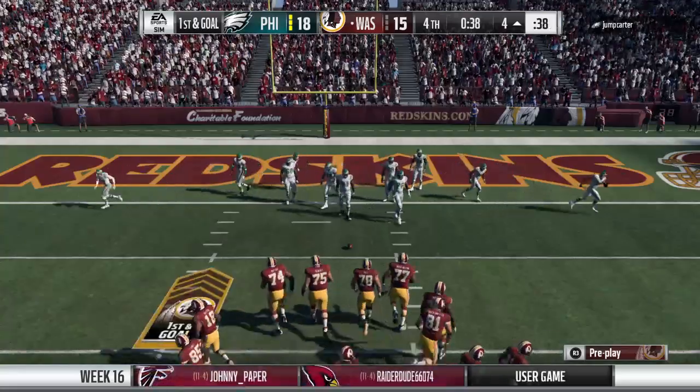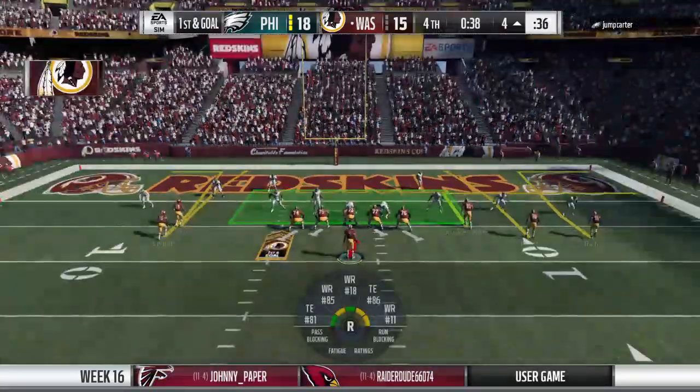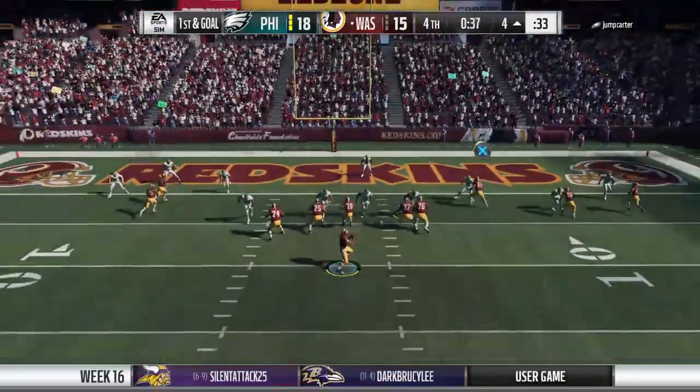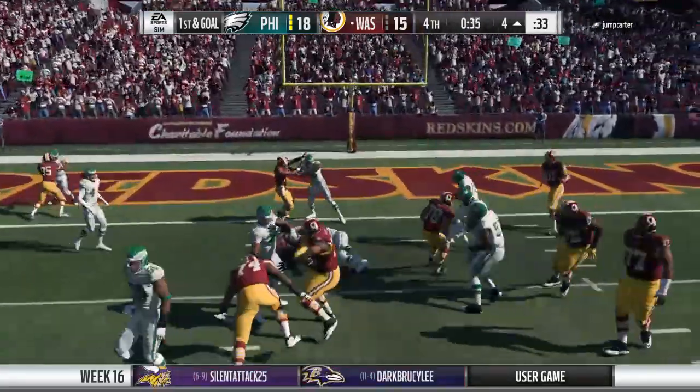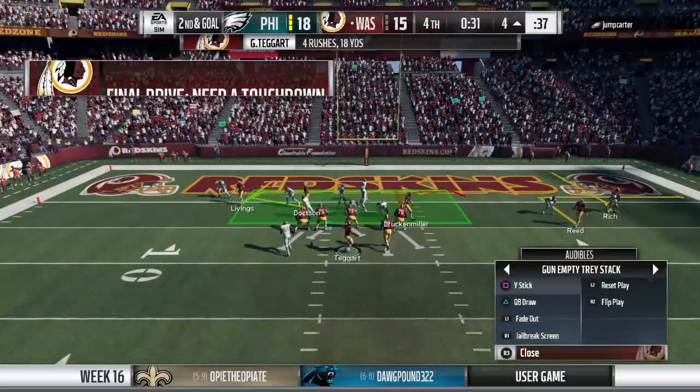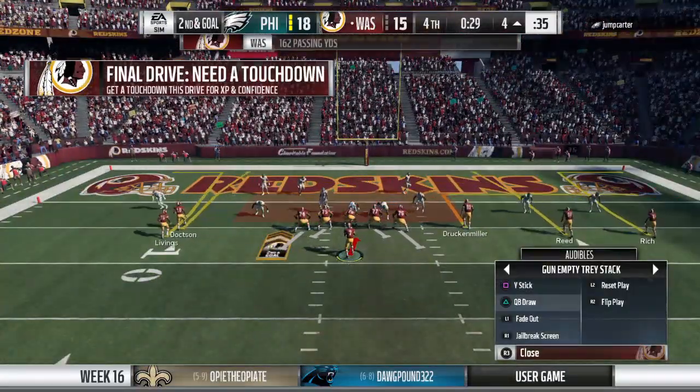And some extras coming up on the line here, readying for the blitz. Stepping up, he's going to keep it. No gain there as he kept it himself at second down. Clock running as the Redskins try to hurry up.